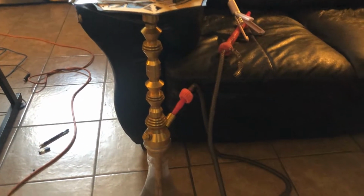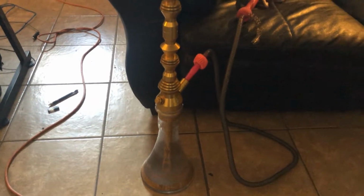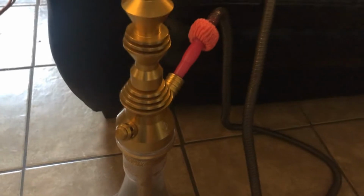It's made from a very strong type of metal. I honestly don't recall what kind of metal it's made from, but it's not aluminum, and I think it's steel if I'm not mistaken. And just look at the ridges and the edges and the attention to detail with the hookah and stuff, and it's phenomenal, you know.